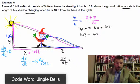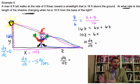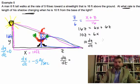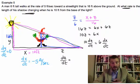So I've drawn a picture, I've established a model, I've given myself an equation. Now I'm going to take the derivative on both sides. So 10 dz/dt. Why dz/dt? Because we're looking at the rate of change of the shadow with respect to time. And on the other side, I'm going to have 6 dx/dt. Why dx/dt? Again, I'm looking at how quickly Santa's walking towards the light over time.